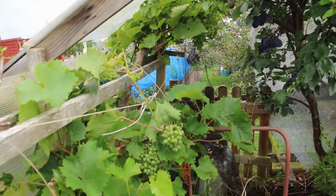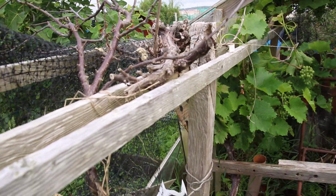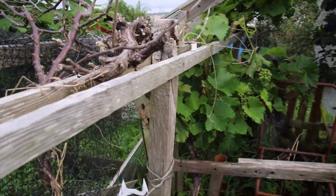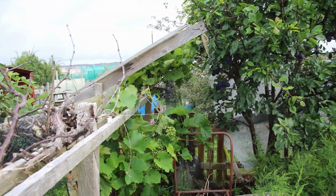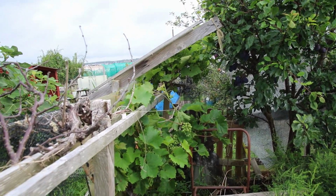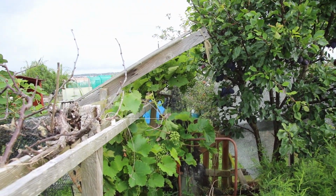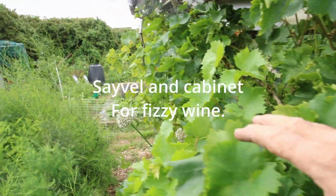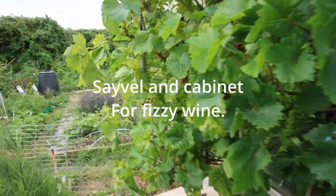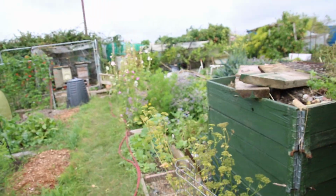Yeah, and the grapevine is doing well. This one died. I had a white and a red, and the white one died, but that's the red one. I've got it covered to stop it from getting the white rot, you know, the powdery mildew. Anyway, we're doing okay. Then this grapevine's doing well. These are the Saval and the Cabernet, which is what I make the fizzy wine with. So we'll keep on going round.